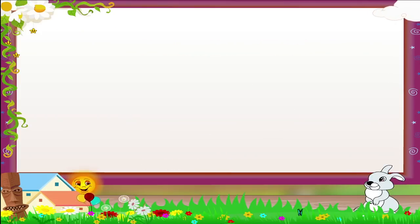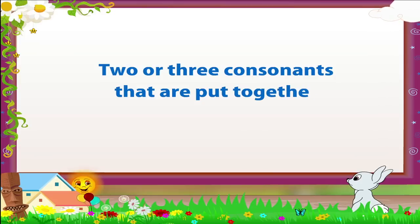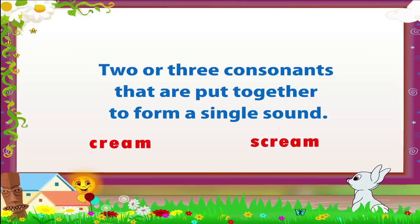Rainbow, it's easy identifying words with blends. Just look for two or three consonants that are put together to form a single sound like cream and scream. And you've found them.